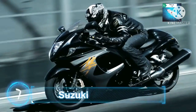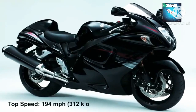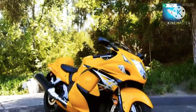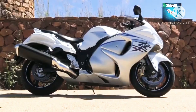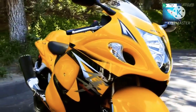Number 7. Suzuki Hayabusa. Top speed 194 miles per hour, 312 kilometers an hour. It was Suzuki Hayabusa that successfully took the crown of the fastest production motorcycle from the Super Blackbird in 1999. It was and still is an achievement worth celebrating, as for many years afterward, the bike became almost synonymous with the term fastest bike.